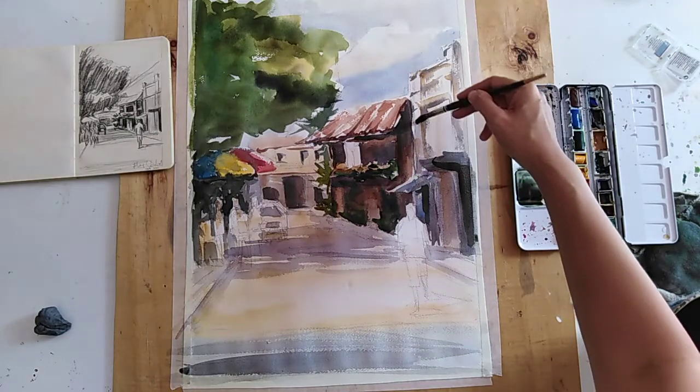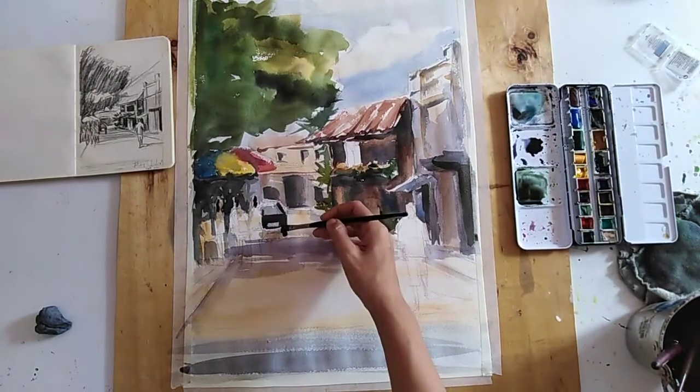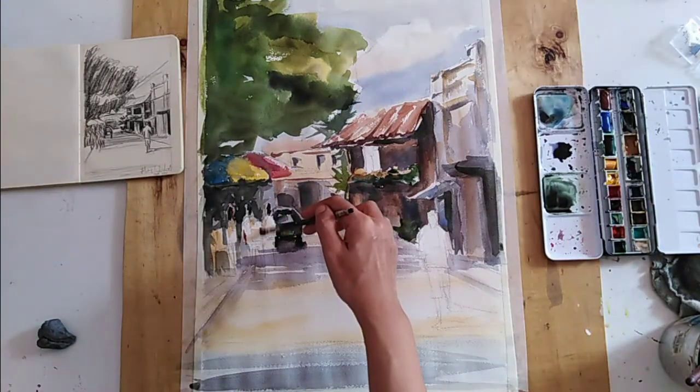I'm now doing the shadow of the tree cast on the building. Painting the car. And then the figures.